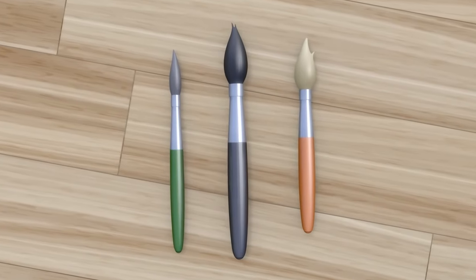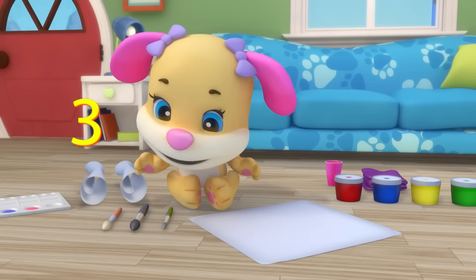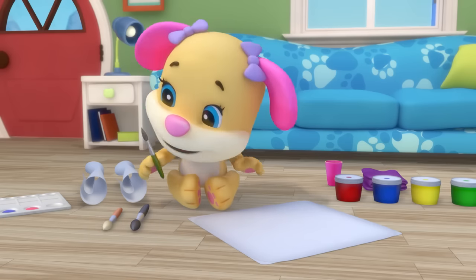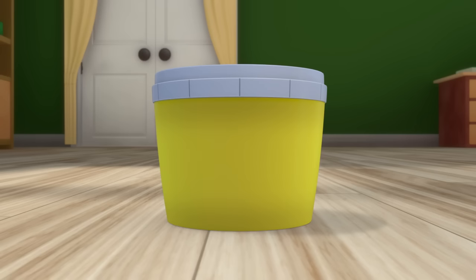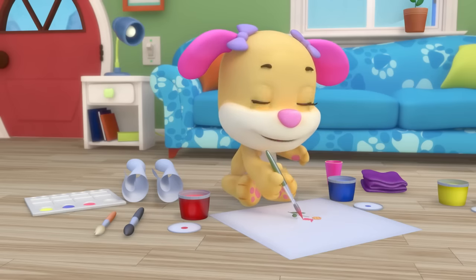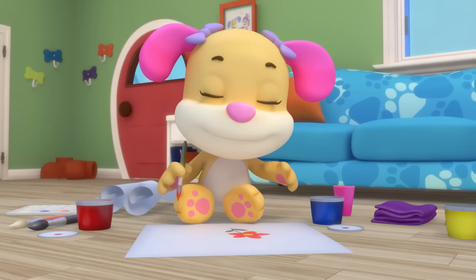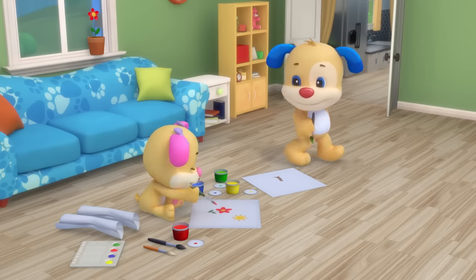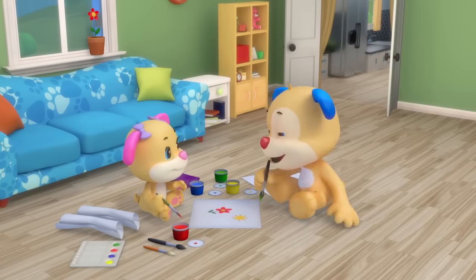Sis counts the brushes to begin. Can use red, blue, and yellow. She paints a bright red flower, having lots of fun. Puppy joins in with a brush and paints a yellow sun.